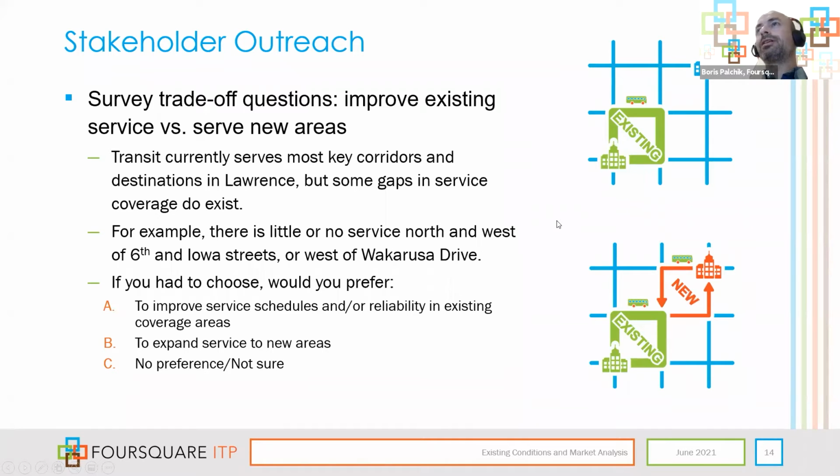One way or another. But do you think there's a greater preference overall in the community to improve on what's already there or to expand to some new areas? Or is it a toss-up? I haven't heard anyone upset that there is not service on the west side. I mean, unfortunately, it's the Richie.